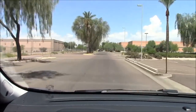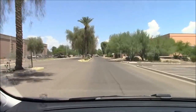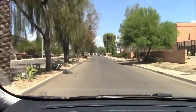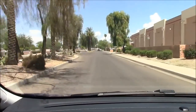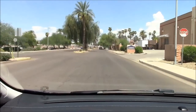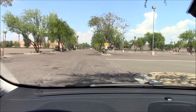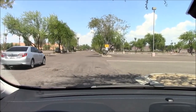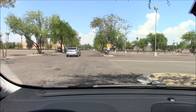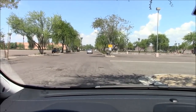Actually, the acceleration is really nothing to complain about, more than adequate. Very nice brakes. Usually, subcompact vehicles have a very stiff ride because of their short wheelbase. That's not necessarily true on this EcoSport. I found the ride and city driving to be very comfortable considering the size.